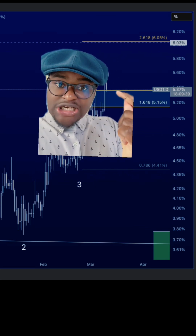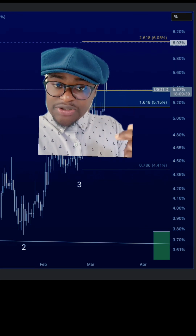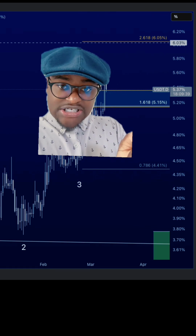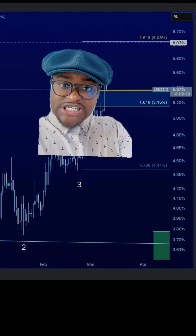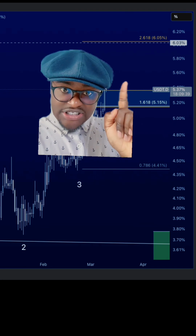But if you measure from the same price on BTC to the 2.618, that will give you somewhere around 13%, while here it will give you 12%. This is the reason why I always say that it's not one-to-one, yeah? USDT dominance may move up by 5% and BTC only drops by, say, 4%. So we will keep eyes on this one here.